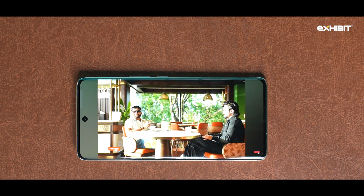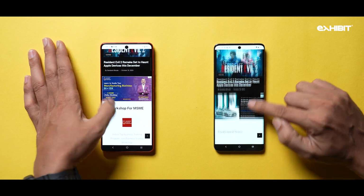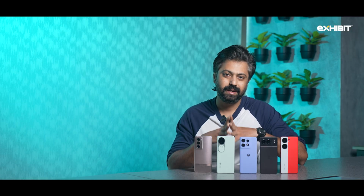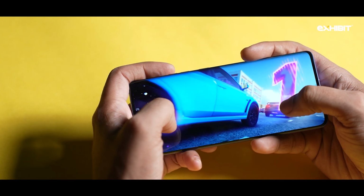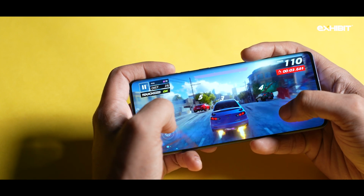But the one thing that puts the iQOO Neo 9 Pro and the Motorola Edge 50 Pro in a different league is their support for a 144Hz refresh rate. All other phones top out at 120Hz, so you'll get splendid visuals when you're navigating the user interface. And need I tell you that it's also great news for gaming. Games that support 144Hz refresh rates take the gaming experience to the next level.